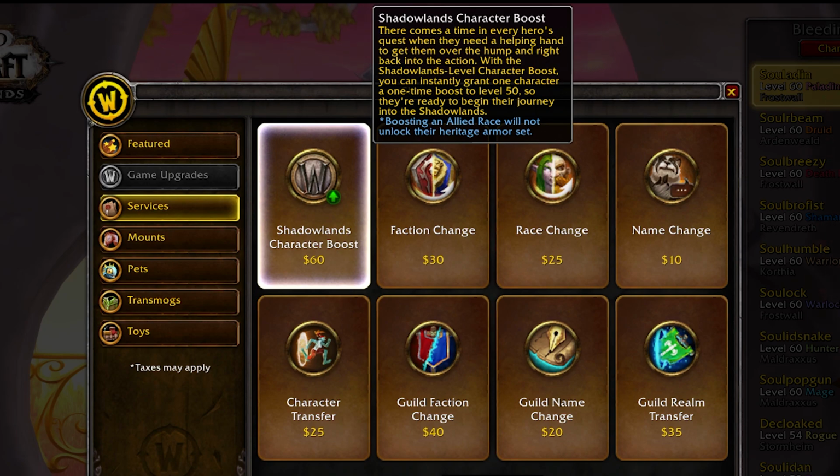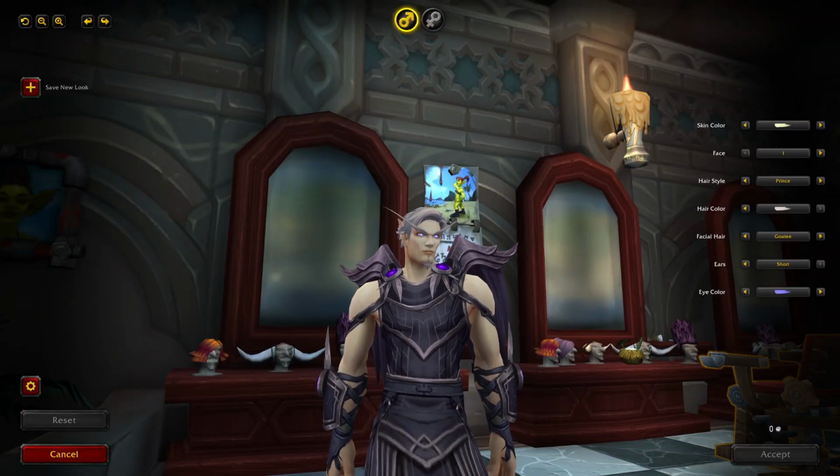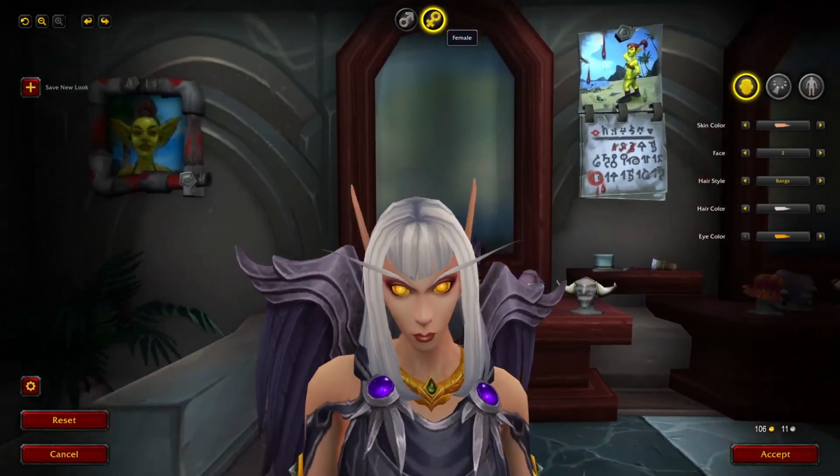This lets you level 1 character, that is 1 class, up to the start of the current expansion. They get some starter gold, some gear, some bags, and off they go. If you want to change your appearance, you can do so at an in-game barbershop for no real money cost. This also includes changing genders.